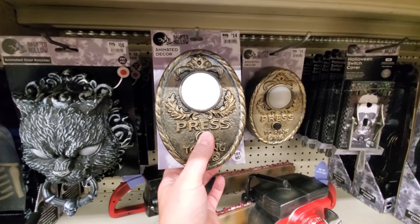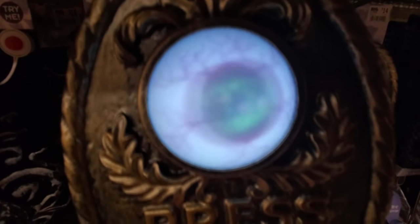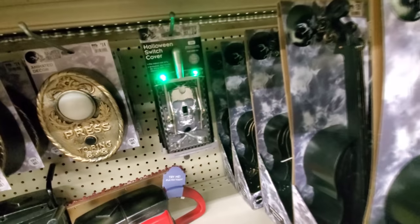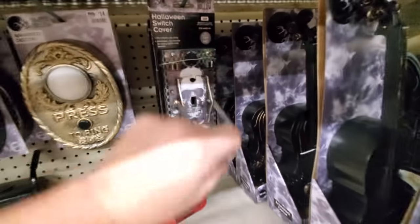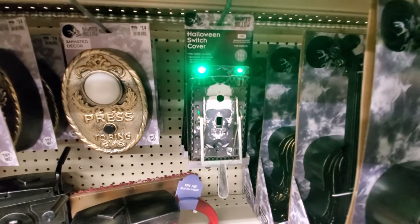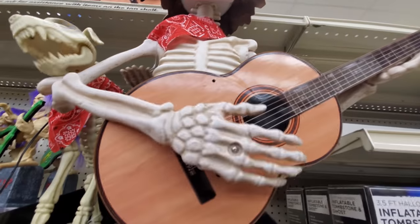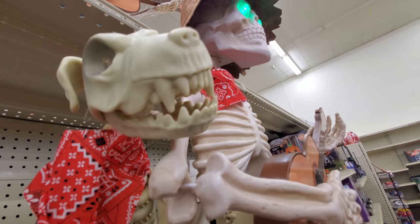Eyeball. Enter, if you dare. Wait, can you see the eyeball? Yeah, there you go. I like that. Green light switch cover. Oh my gosh. That's pretty cool. Remember this guy from last year. Oh, look at his dog going. Watch. Do it.